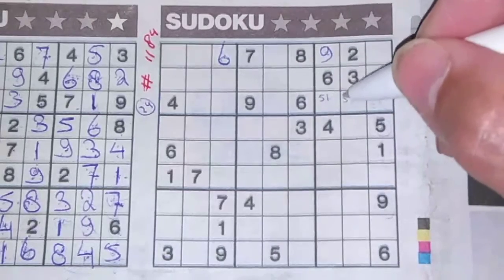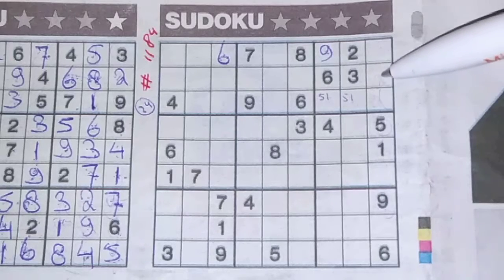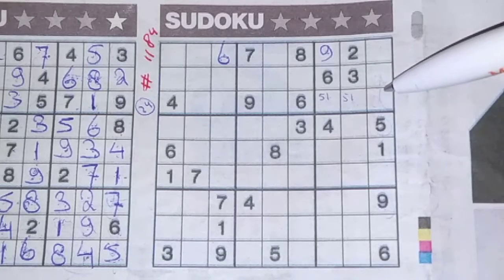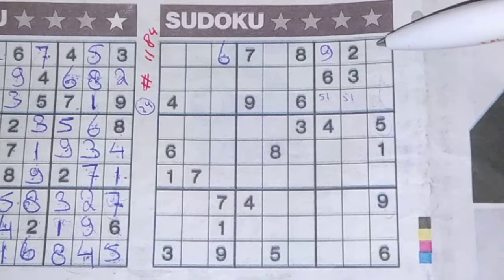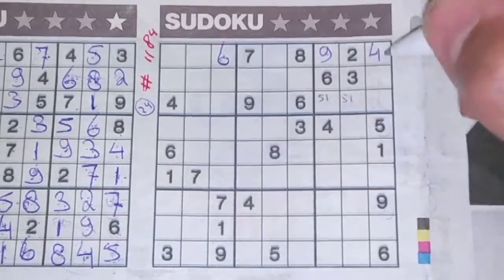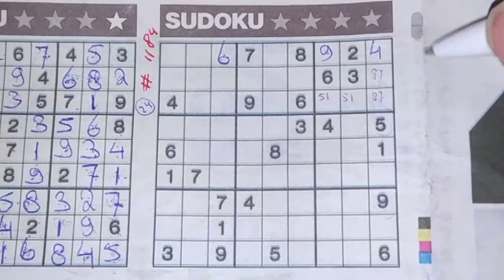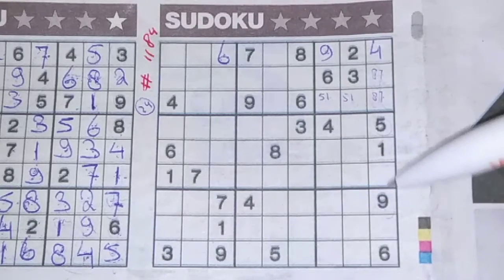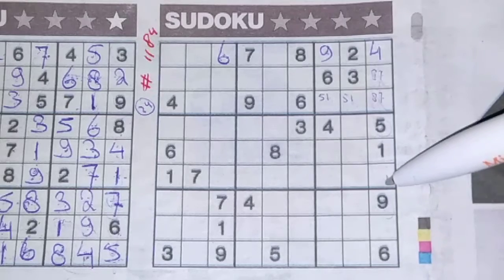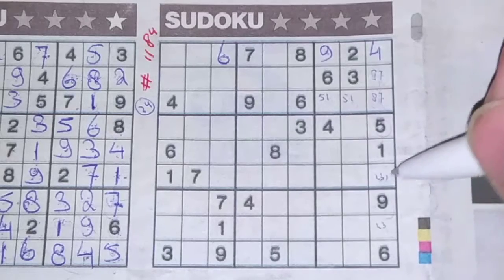Let me mark them for you. How about the other 3 numbers? The other 3 numbers are the 8, the 7, and the 4. And look, we have a 7 and an 8 here, so no 7 and 8 in this box. 1 digit left should be the 4. The 7 and the 8 go in those 2 boxes. Look, 2 pairs. Yes. These 2 numbers in the last column are the numbers 2 and 3. I cannot fill this yet. I marked them again.